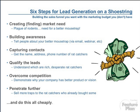So the 6 steps that over time I at least have found have worked, with reference to that old famous phrase about if you build a better mousetrap, the world will beat a path to your door, which, by the way, I disagree with, and we'll talk about why. But with reference to that analogy, and at the risk of extending it overmuch, the 6 steps for lead generation on a shoestring budget are, first, finding market need.